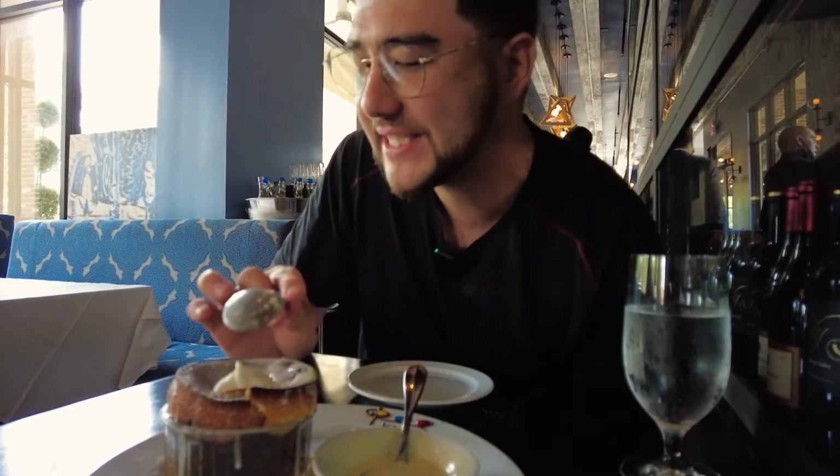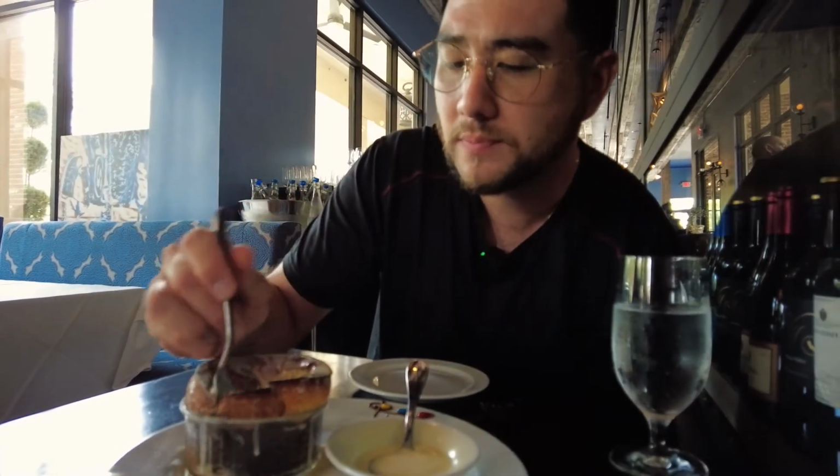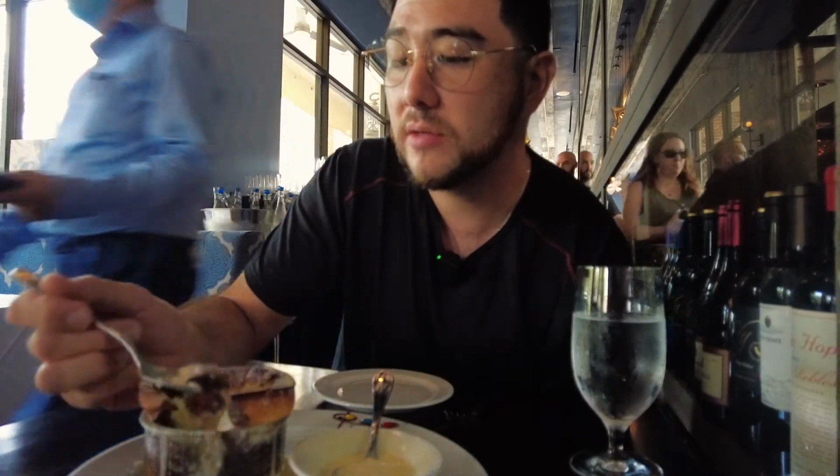Nice and hot on the inside, nice and silky. Don't taste any chocolate yet. It looks almost vanilla, but this is like some ice cream to kind of cool it off a little bit, almost, with some creme anglaise. Nice touch. Yep, chocolate. Flavor explosion. I'm not tasting the passion fruit.